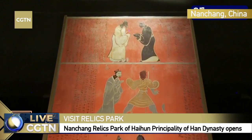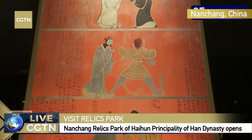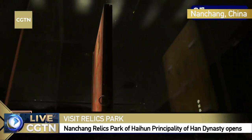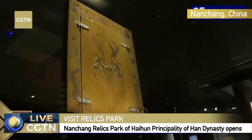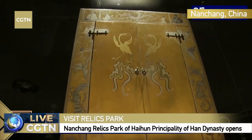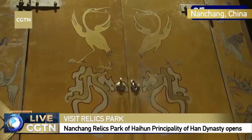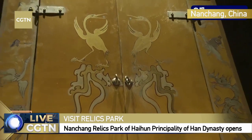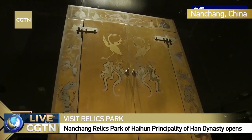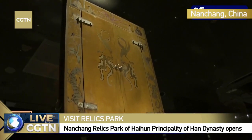This is the profile of Confucius. This is one of the earliest relics to have a profile of Confucius. Those are the students of Confucius. This is a cabinet. As you see, there are already some hasps. It's an advanced technique in Han Dynasty. Confucianism was championed, and Liu He really respected Confucianism.